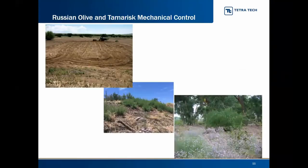And then mechanical control, how are these birds going to respond? Of course, it's going to be a negative response initially to this type of control. And then you have the kochia that comes in. How are birds responding to that? But then finally, you have a positive thing where a native comes in and the birds respond in a positive way to that type of proper control and restoration.